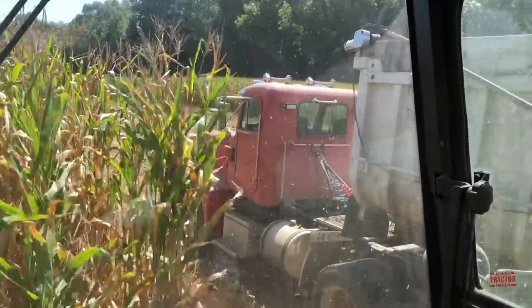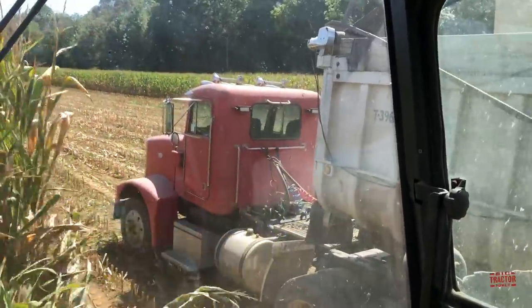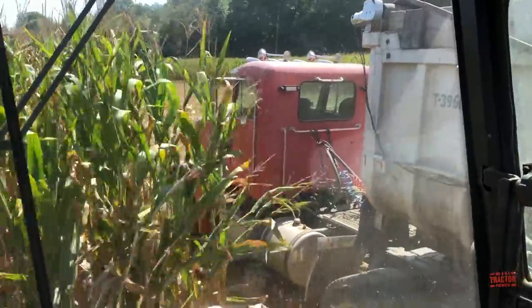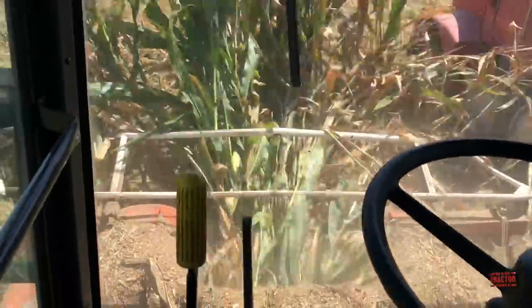Run on this Kemper head. Really locked, no, any direction. Seems to work good, the tires. Yeah, I've noticed that at the top of the field, you're going a lot of different directions, and probably makes it go faster. Yes, I don't have to follow every row individually.